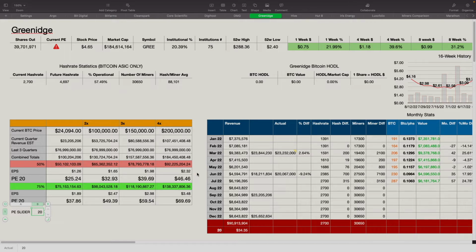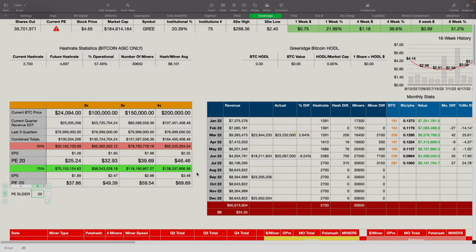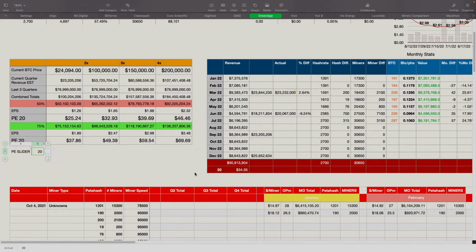Otherwise, what else can I say? I did not listen. I don't even think they had a conference call. If they did, I didn't catch it. But overall, a good month for them in July to getting their BTC up, which is good. But they still have to do a lot better getting that even higher, I think, and getting miners installed and everything else. Okay, that's it for Greenidge.